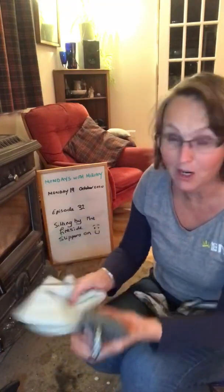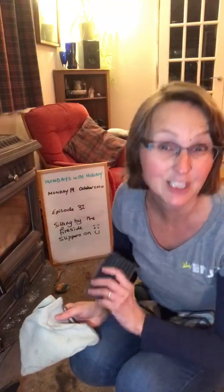My sister says, do not show the before. Yes, you are right. We do not show you the before of the carpet because it was awful. I did share it with her, however.